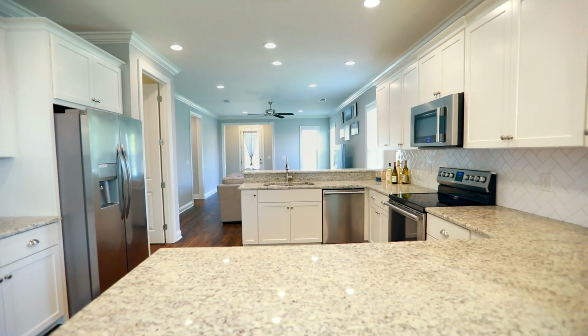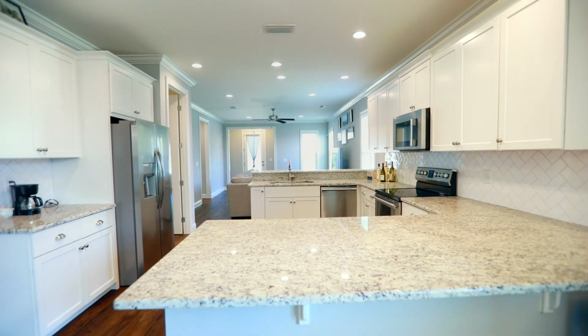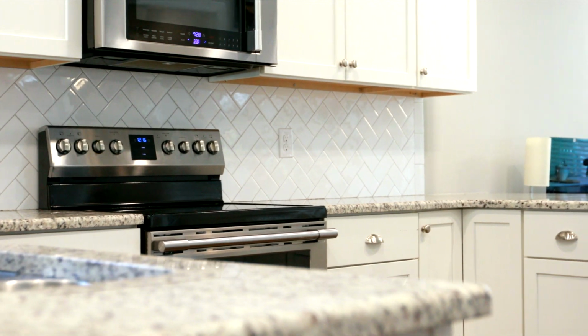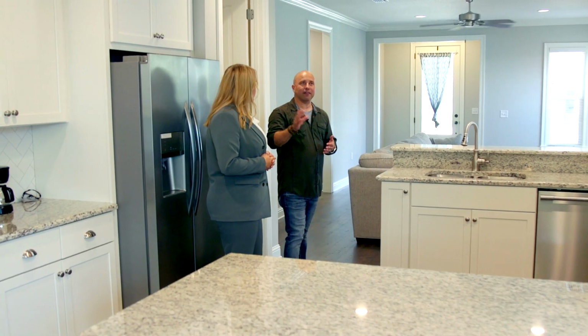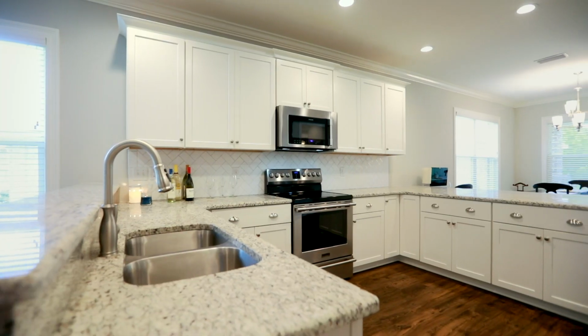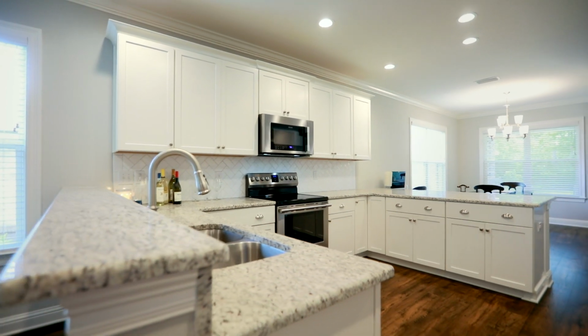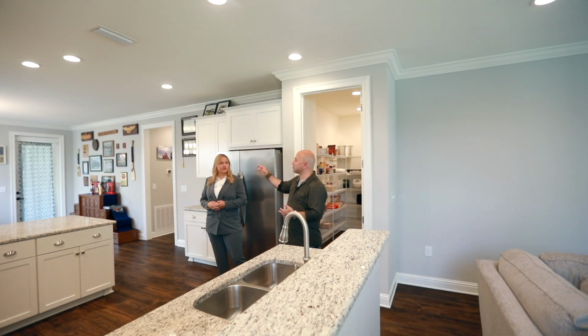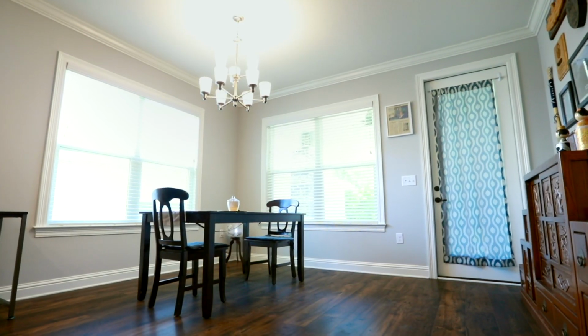Randy Wise does really cool things like this herringbone style backsplash, complementing everything else with the granite countertops, shaker cabinets and everything. You also notice the high ceilings are really great, makes it seem a lot more open than it actually is in here. There's a couple bedrooms over there, and we have a master over on this side. Let's go take a look.